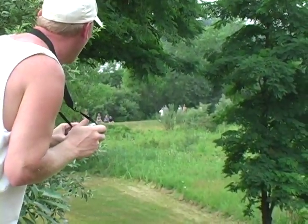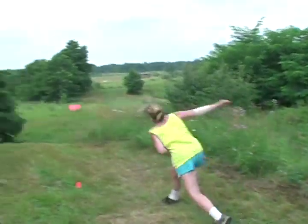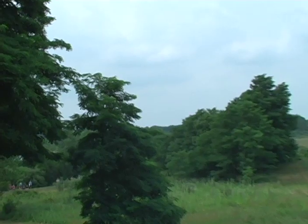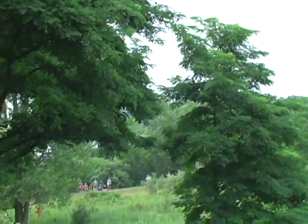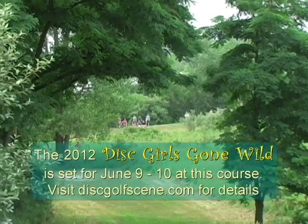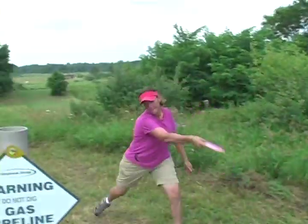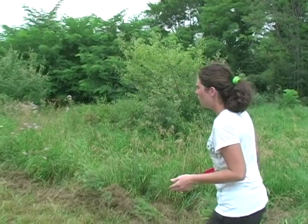Susie gives her team a shot from the corner. That's nice though. The 2012 edition of Disc Girls Gone Wild has moved up in the calendar to June 9th and 10th. Nice. Aaron and Deb should have a look from there.